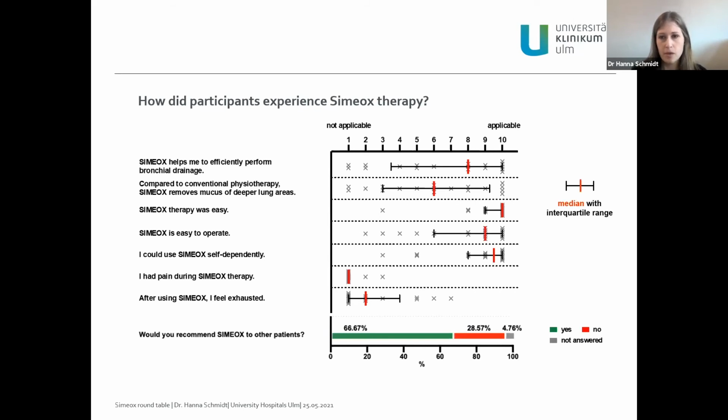Finally, we were interested in how our patients experienced Simeox therapy and asked them to complete a questionnaire. I just want to go briefly through a selection of the questions. Starting at the top, we see that there was moderate to strong agreement that Simeox can be an efficient form of airway clearance. They were ambiguous whether Simeox helps to remove mucus, especially from deeper lung areas. And they all agreed, there was strong agreement, that Simeox therapy was easy to operate and that they could use the therapy self-dependently.